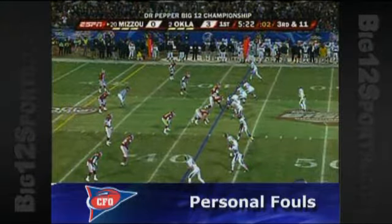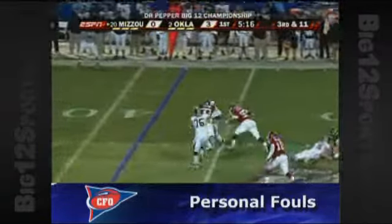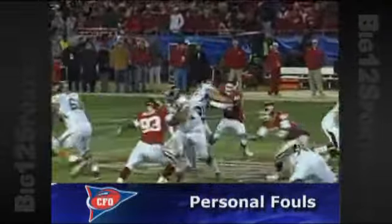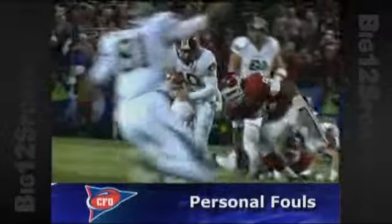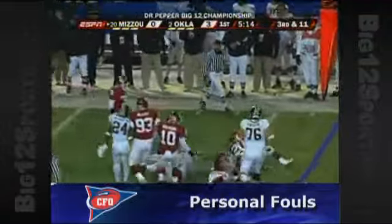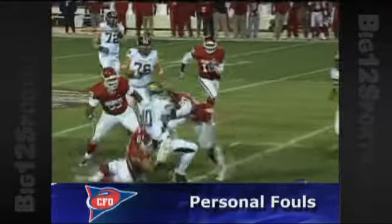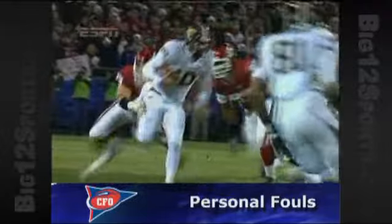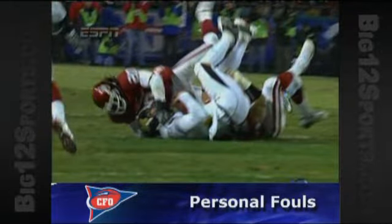In this particular play is the rule that deals with a player using the crown of his helmet in an attempt to punish a player. Really not so much helmet-to-helmet contact, but it's the top of the helmet to any other body part of a player. And what you'll end up seeing here is a play where the player comes in, lowers his helmet, and then strikes an opponent. And it doesn't have to be helmet to helmet. It could be helmet to chest, helmet to back, but you're using the crown of the helmet to punish a player. And again, that's not a new rule, but it's certainly one of the areas that's part of the points of emphasis that are, again, being made by the Rules Committee this year.